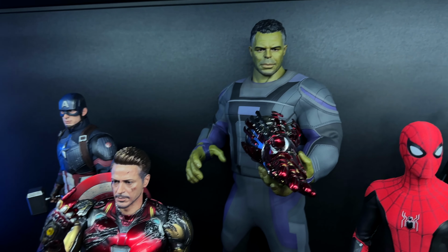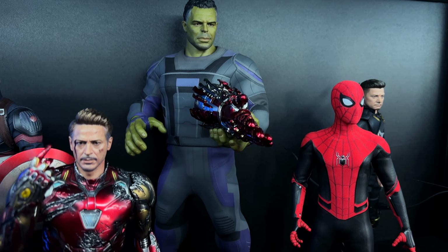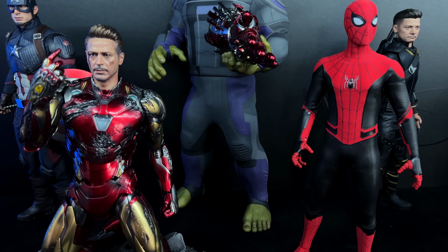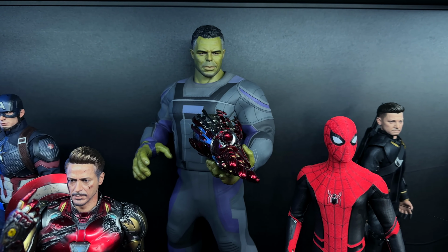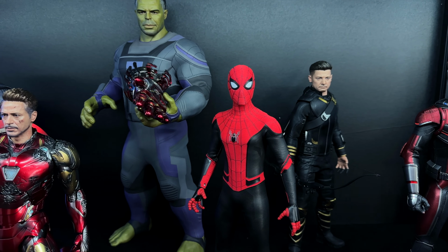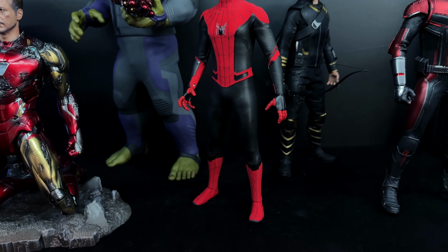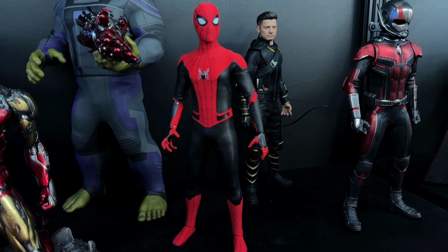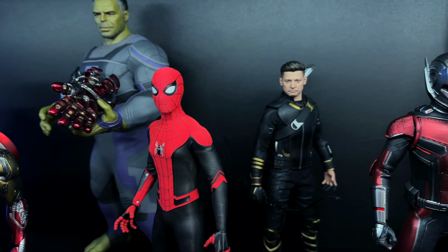And then we do have Professor Hulk in his kind of pajama jumpsuit. This is not my favorite Hulk, but it is the one that was readily available to me, so it is the one that I picked up. And then we do have Spider-Man, the upgraded suit, very clean, very cool with the black and the red, in a simple pose because I really don't want to wrinkle or damage the suit. So, obviously we could do a lot more with the figure, but I want to keep him intact.